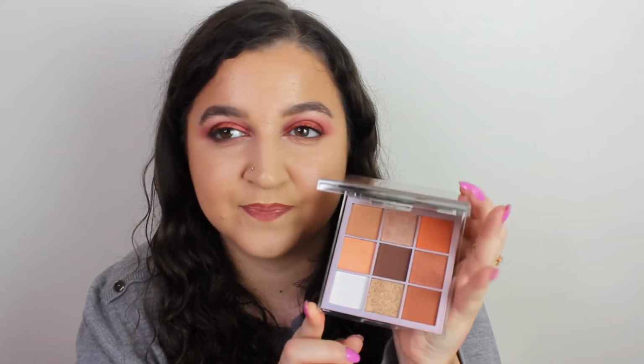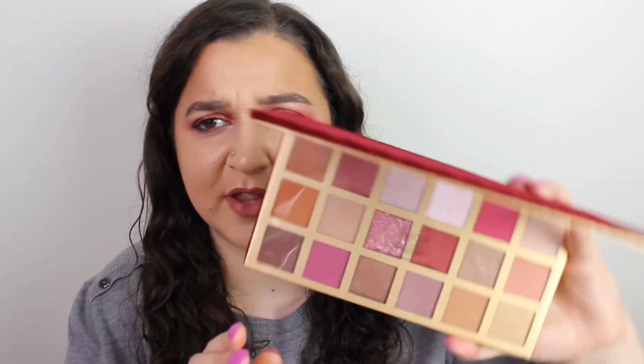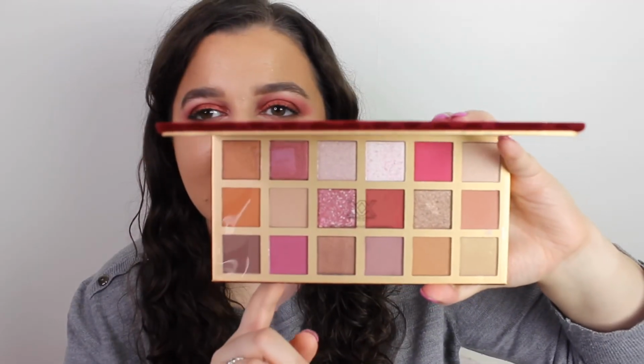Last thing is these 4 XX Revolution palettes. Again, these are £18, but I got them on the buy one get one half off, and I got them for 2 reasons. One, because of Claire's palette collection, and 2, one of my closest friends' birthdays, she actually got gifted this one, and since I saw it, I'm like, I've just got to get them. So the red one, they're actually like velvet, and that's what really drew me to them. So the red one is called Exodus.